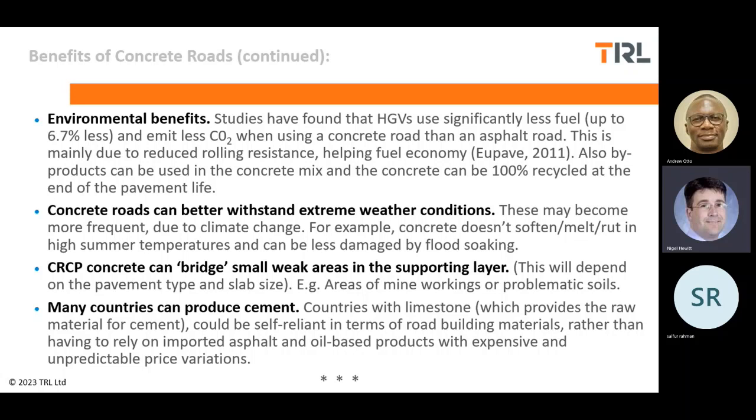Did they consider the carbon emission during cement production? That's what I'm saying. A lot of CO2 is produced during the cement production, so that's a negative. Can we take questions at the end, because I'm going to run out of time and then you'll have a lunch delay, so we don't want that. So let me press on.